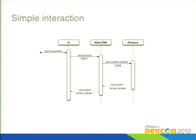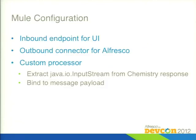And then the ESB is going to turn around and send a get content stream message to the Alfresco repository using the CMIS protocol. And then the Alfresco repository is going to respond back with a binary stream that contains the document data, the body of the document, and then the service bus will turn around and return that binary data to the user interface for display to the user, or to save to disk, or whatever it is that the user interface is doing for the user. So in order to implement this, I'm going to need to do three things.